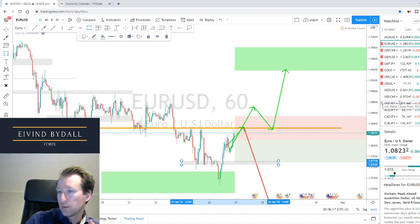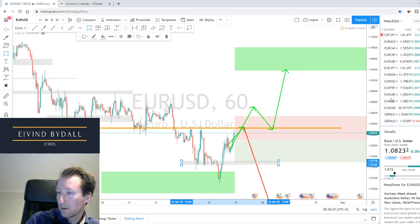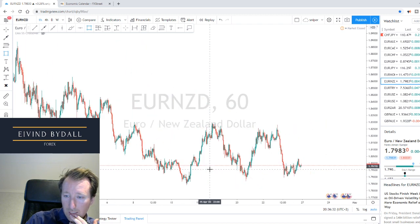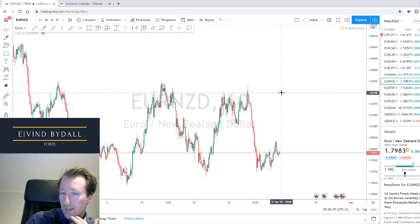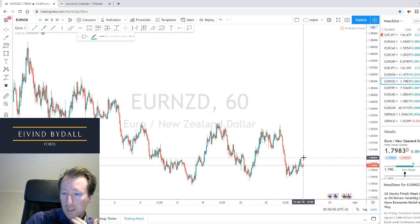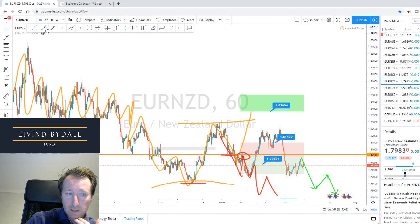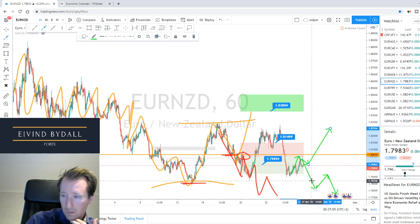Did you look at Euro-New Zealand? If you want any pairs, people, please tell me and I will try to catch them. Euro-New Zealand is in a range. So this is your buy, back up to 182.5. If it breaks below 179, you can catch the pullback and sell it again. That's for the sellers, and for buyers, that's your entry. Take it higher, back up to 182.50.